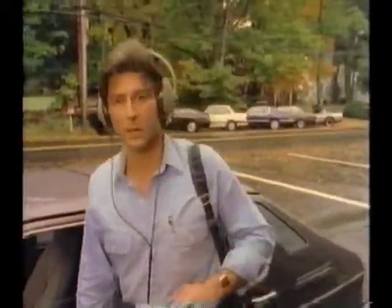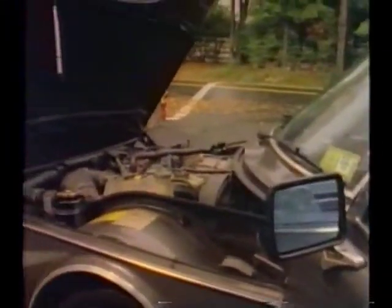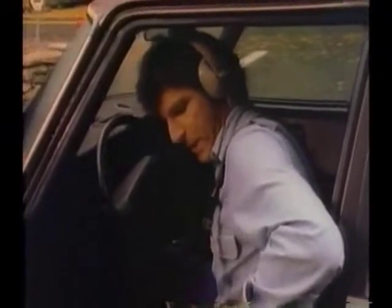What I'm about to do here is record the engine of this Saab, which I feel has a great sound for the Bazooka Gum commercial. Take one, engine trying to start. Car running and obtaining chewing effects.